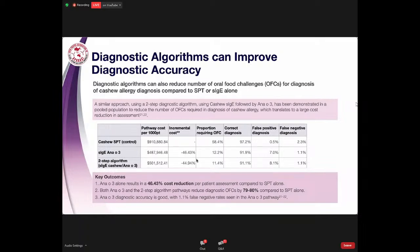So I think this would be something I would like to start to incorporate into clinical practice, hopefully moving forward, because we're still getting quite reasonable correct diagnoses, as well as a very low rate of false negative diagnosis. And I think a false negative diagnosis in our setting would mean that we're having less home reactions, which is of primary importance.